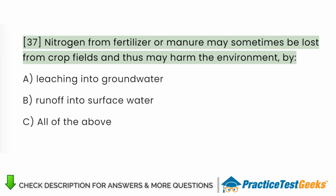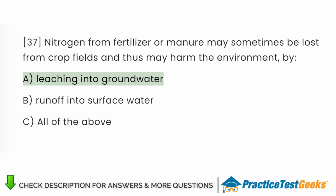Nitrogen from fertilizer or manure may sometimes be lost from crop fields and thus may harm the environment by A. Leaching into groundwater. B. Runoff into surface water. C. All of the above.